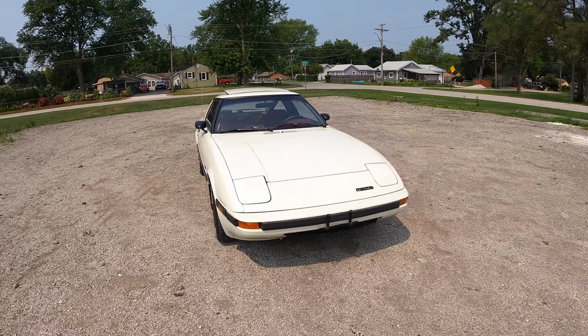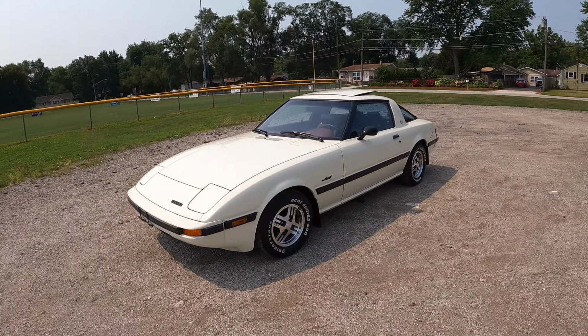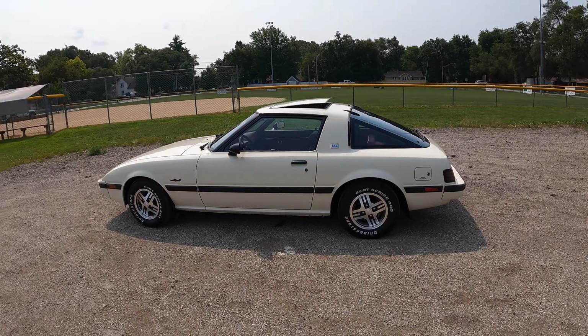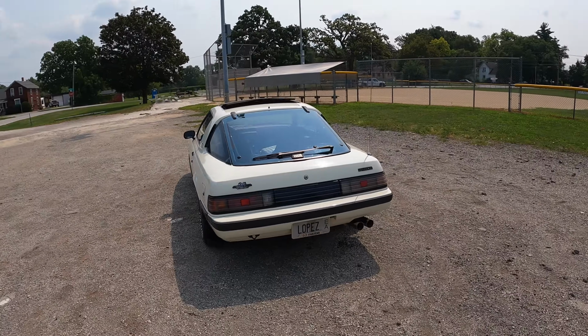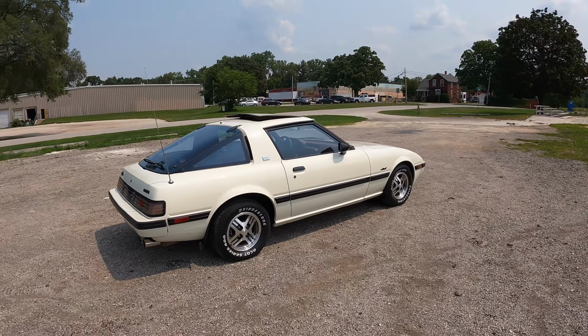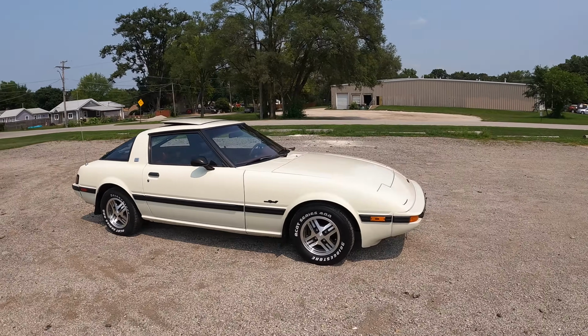Now we gotta talk about the looks, and I don't know if there's a more beautiful car. The lines, the shapes, so unapologetically 80s. It's angular, it's rounded, it's cute, it's cuddly, it'll bite your head off. Just so many emotions packed into the look of one car. I love it, and I love this white color. You don't really see too many FBs in this white color.